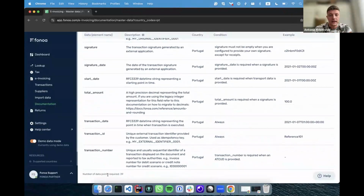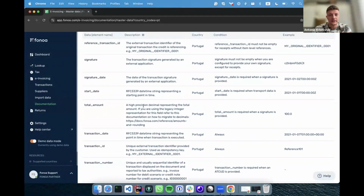And one of the things that we like to point out is the small number at the bottom of my screen saying 39. It basically says that you need 39 data points in order to successfully report a transaction with Portuguese tax authorities. Now, this is very important because this is one of the key features of our product. We standardize the data set, meaning that no matter where you report and no matter what kind of obligations you have, you're always going to be working with the same data set. And we've seen that this helps our clients prepare for data gathering, and it helps them go live faster the more countries they implement with Fonoa.